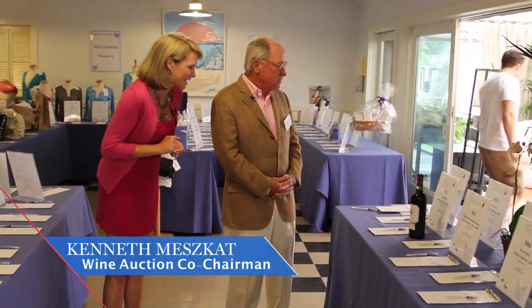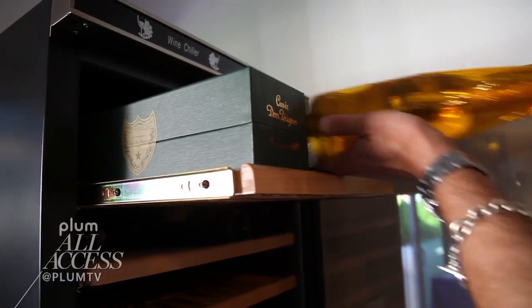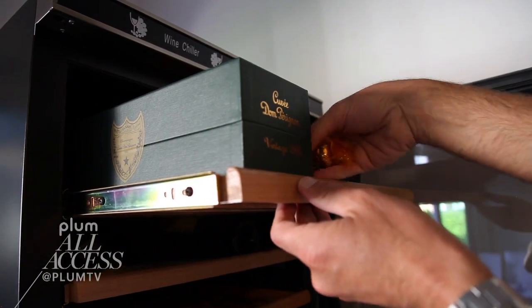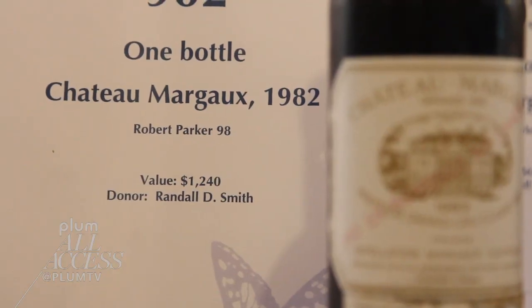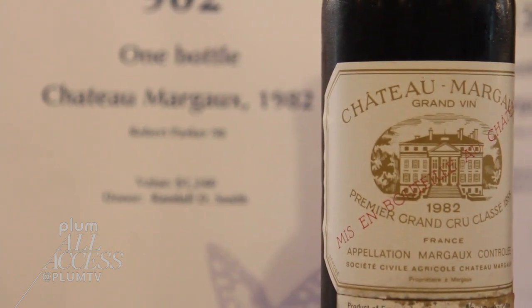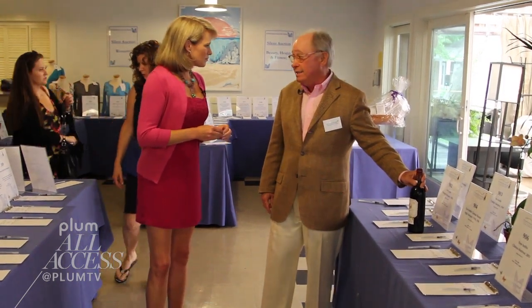What are some of the really special ones you have? I know there's one sitting out here. Well, we can start from this end. I mean, there's a couple of great champagnes here from 1990 that is still very, very young. And then if you're talking about benchmark wines, like this Chateau Margaux from 1982. Wow. Well, 1982 was probably the best vintage of modern times. Okay. To some people, it's actually the best.